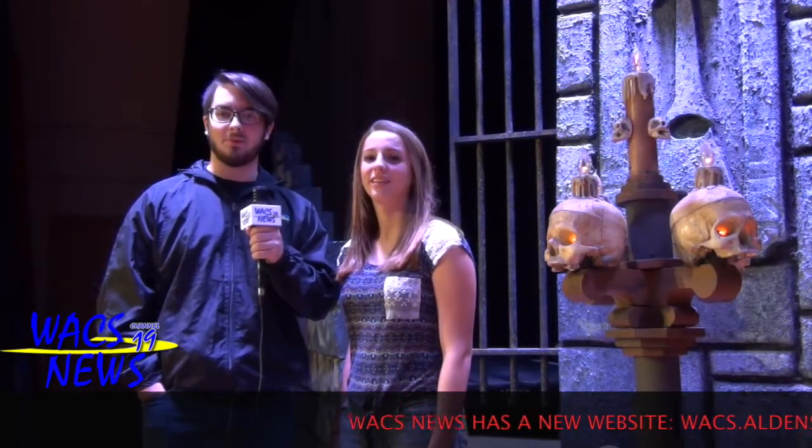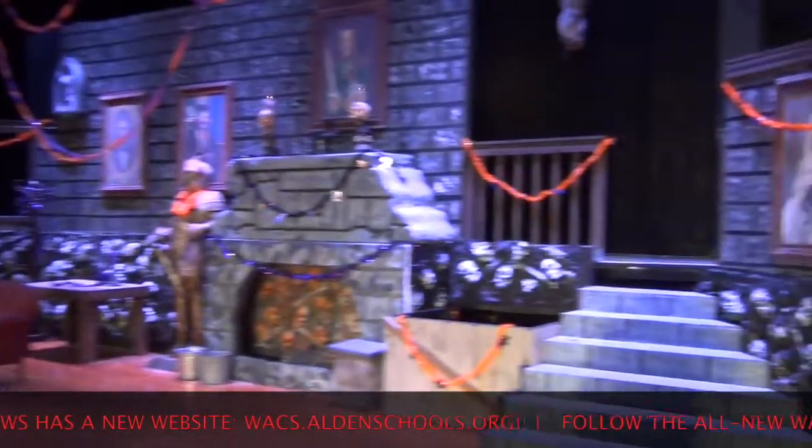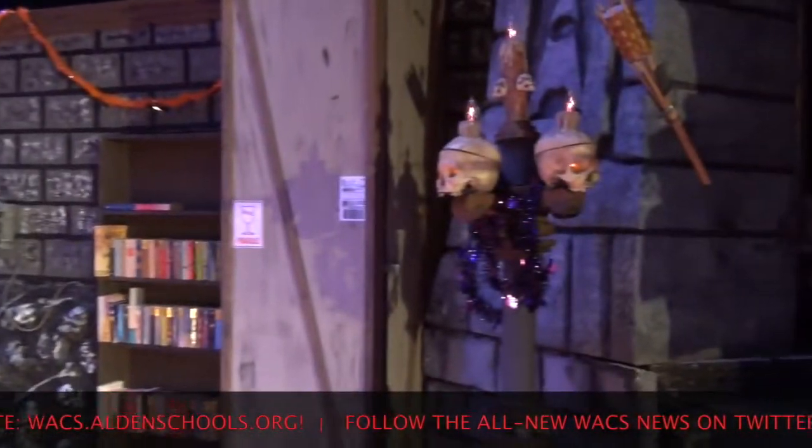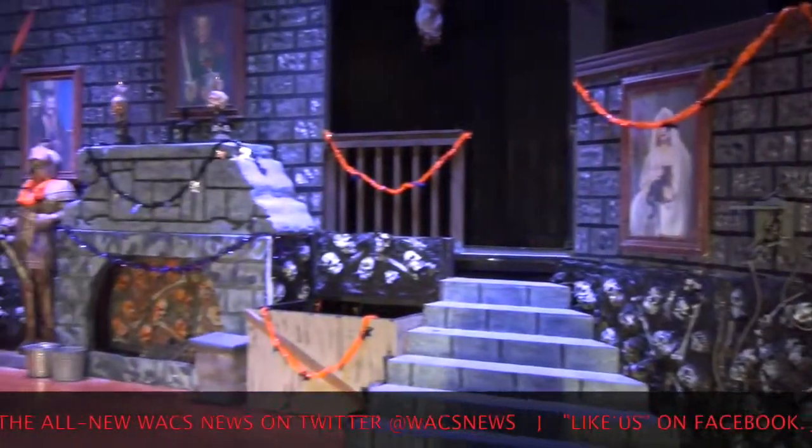Sticking with the theme of the Halloween season, today we're here on the set of Spook House, this year's high school play. And as you can see, the set is very impressive this year. So make sure you make it out to the show November 12th, 13th, and 14th.